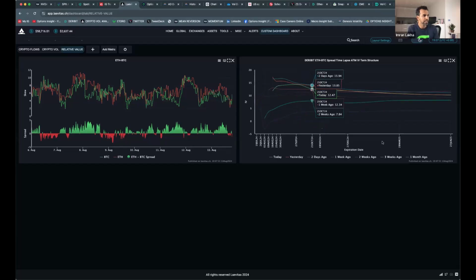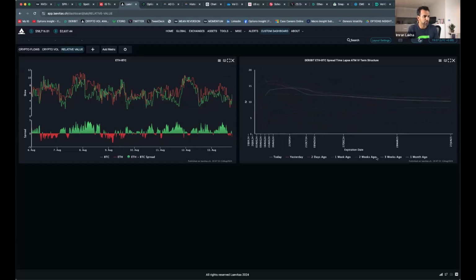And then in terms of the term structure over the last week, we had about a 12 vol point premium, but you can see that front end has kind of spiked on Ethereum on a relative basis. It has started to come back a little bit there, but yesterday we were pretty inverted. Here we are still seeing that end of August to end of September bucket sitting at near 15 vols. But then as we go to the long end, we do see converging to about 10 vols.